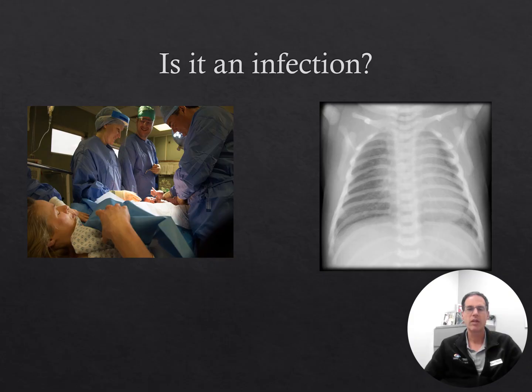So one of the most difficult things that we need to figure out, as I mentioned, is whether or not this is actually an infection. So I'll give you some examples of where it might be clearer and where it gets a little murky. The first picture on my left is that of an elective cesarean section. There is no labor present, so there's really no reason to suspect that the membranes have had any translocation of bacteria. So I think most people would agree the risk of an infection in a baby who presents, let's say, with tachypnea after birth should be relatively low.